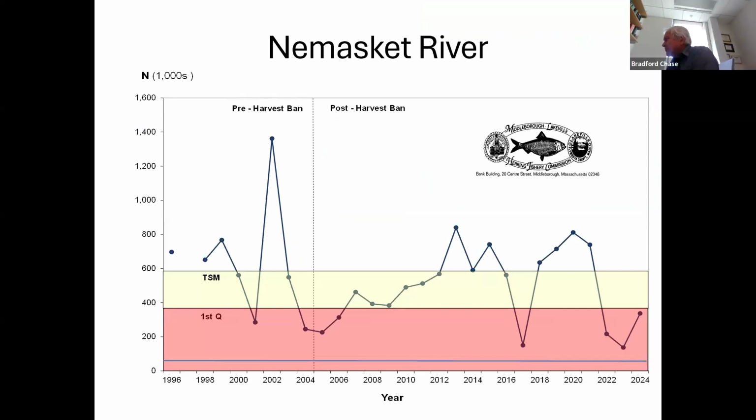Here's the Nemasket River. This site has an approved sustainable fishery management plan. The spawning target's down here, and what it is quite simply is 10% of the time series mean. And again, you can see that decline after the drought. A very nice response occurred after that, and then we've had some real choppy numbers.